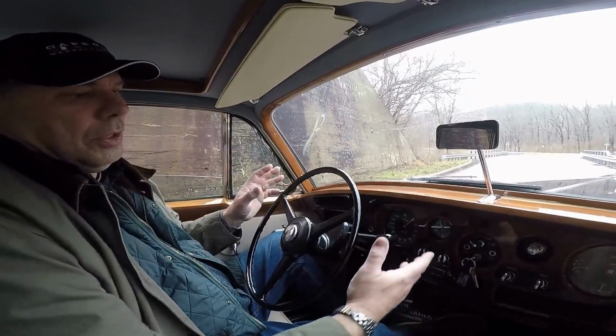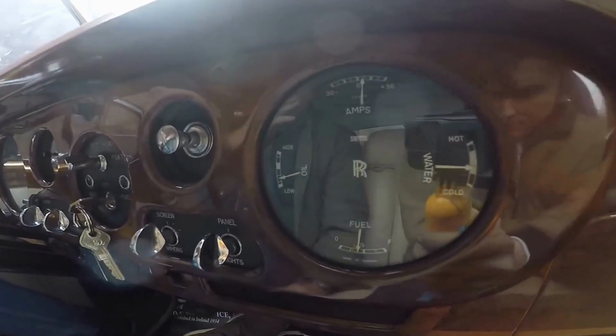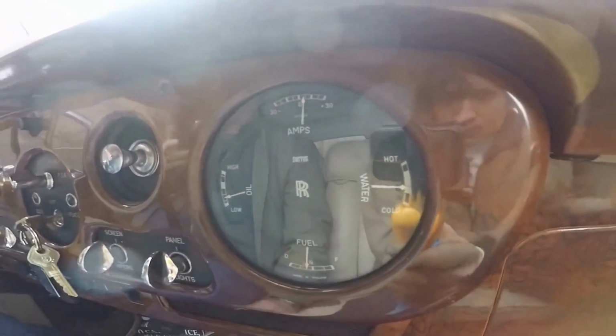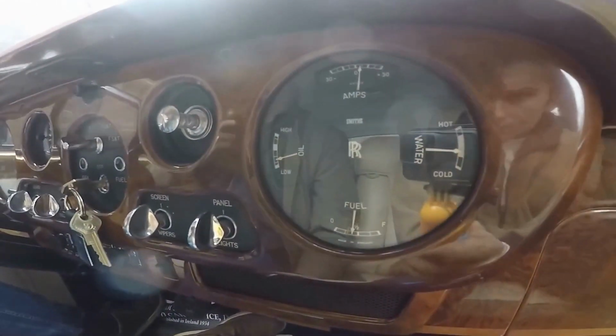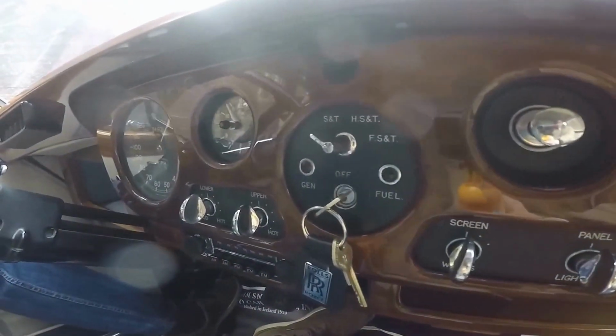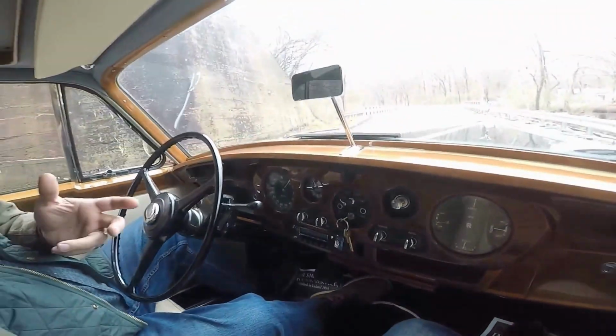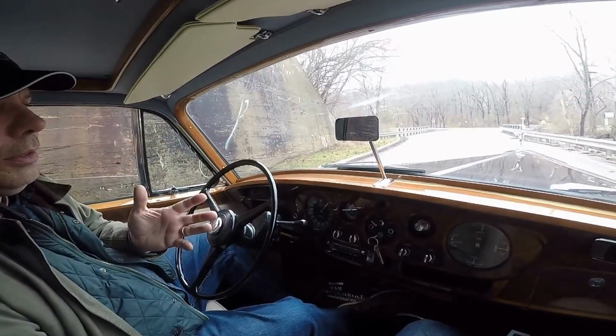Yeah, it's smooth. The generator light isn't on. The oil pressure's pretty low. I don't like that, but there's an oil pressure. You know, the sending unit probably needs replaced. The filter probably needs replaced. We know the oil needs replaced. There's a lot of issues going on before I'd even condemn this, or think there's an issue there.